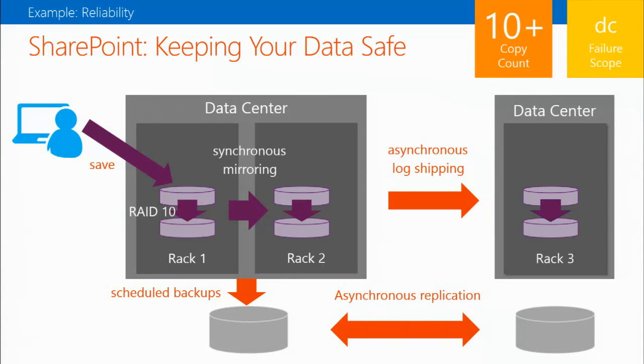Then we run scheduled backups across this experience. We asynchronously replicate those backups across data centers as well. So there are over 10 copies of a particular document that you save into SharePoint Online, spread across this infrastructure, spread across at least 2 locations, and spread across multiple disks throughout that environment as well.